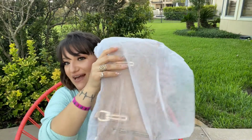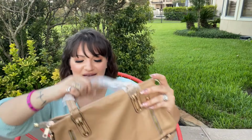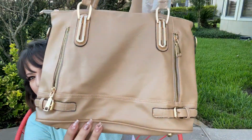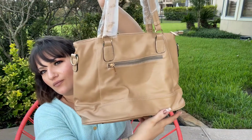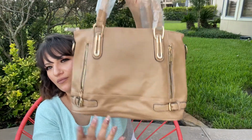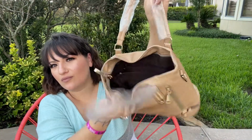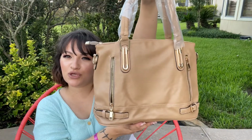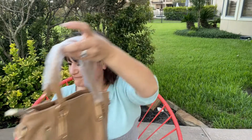Now, the fourth item I picked is another purse. This is a tan color, and it's actually really gorgeous. You guys, I picked the items that I liked myself for you, so I hope you like it. It looks like this. I think it's really cute.